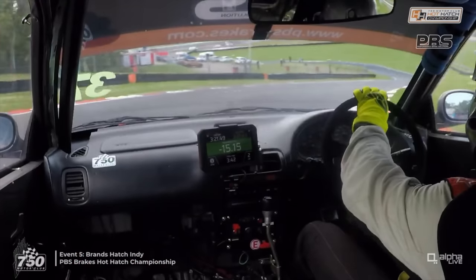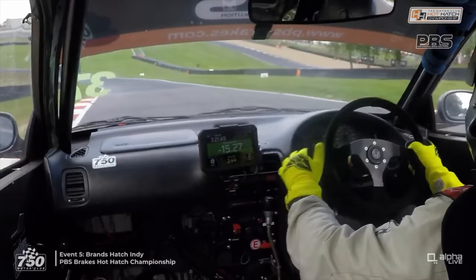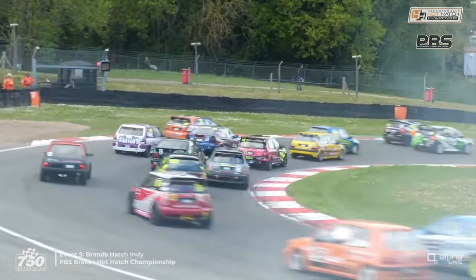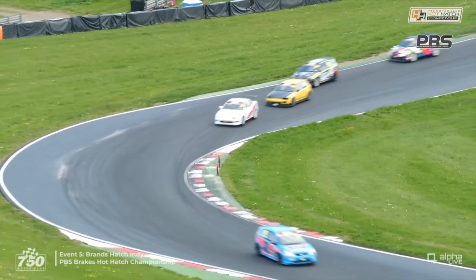Dan Brown in the yellow car trying to get up on the inside of him, and there's one off into the gravel trap. I can see in the background that may well have been the car of Scott Smith, I think, number 27.